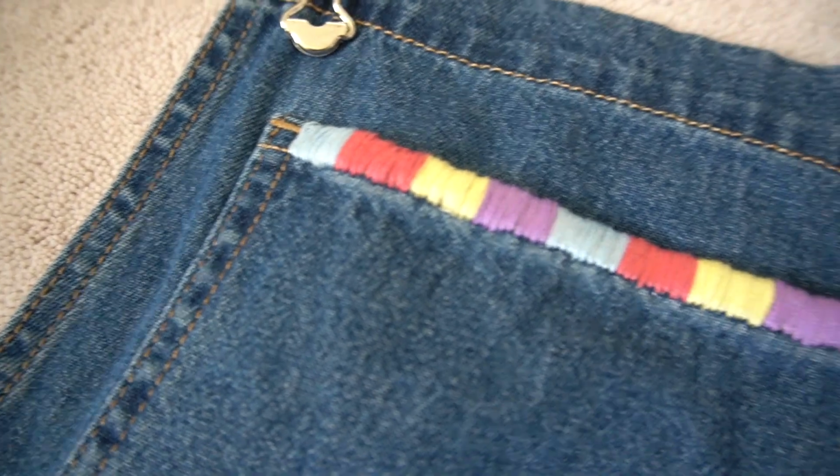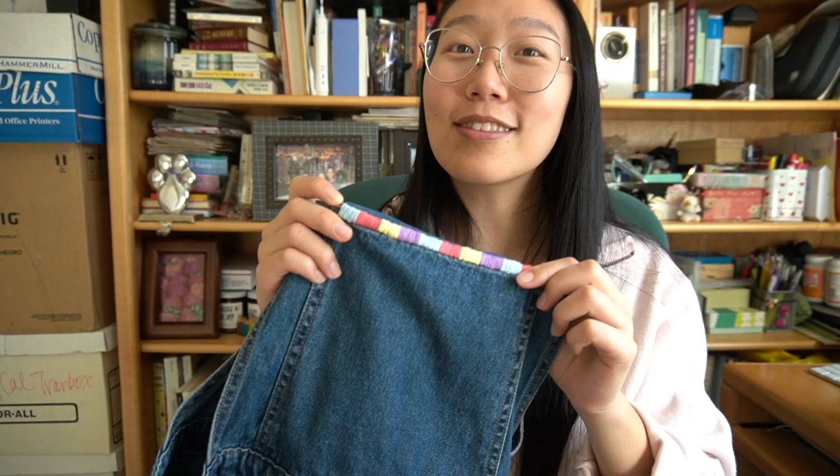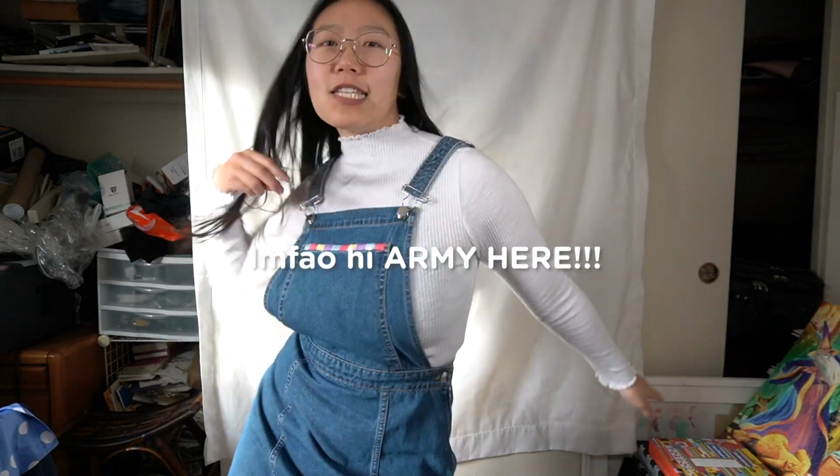Next up is another pair of overalls, but this time it's denim and it's a dress. I don't exactly remember how much it was. I want to say $15, but it's from Crossroads, the consignment store. These were originally part of the H&M Conscious Denim brand. I don't know how sustainable that exactly is. However, it was boring. So I decided to add a colored pattern using embroidery floss across the top of the pocket. That was so hard to say. Anyways, since I love wearing this denim dress with very simple tops underneath, this little pop of color was perfect. Okay, moving on to the last piece.